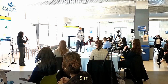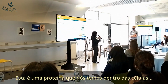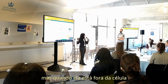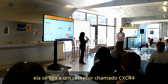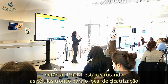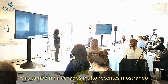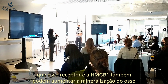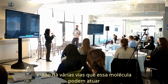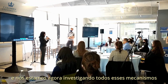Yes, so HMGB1 is a protein that we have inside the cells, regulating gene expression. But when it is outside of the cell, it binds to a receptor called CXCR4, and this receptor is present in the stem cells. So HMGB1 actually is recruiting the stem cells to the site of healing. But there are also pretty new findings showing that through this receptor, HMGB1 can also improve mineralization of bone. So actually there are several pathways that this molecule can target, and we are now investigating all these mechanisms.